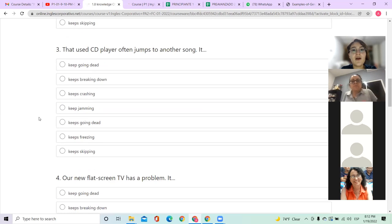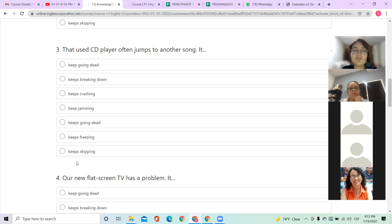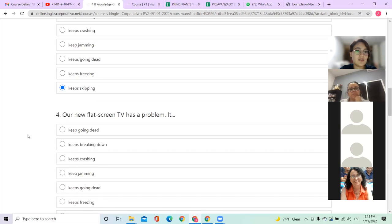The CD player often jumps to another song. Often jumps to another song. It keeps skipping. It's skipping the songs, right? It just lets you listen to a song.